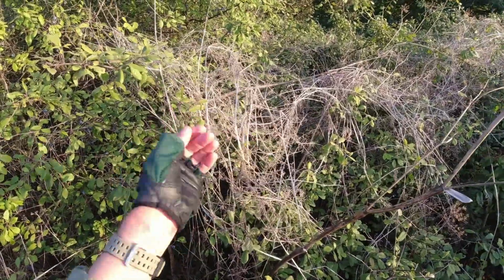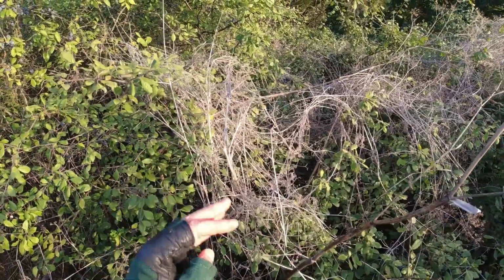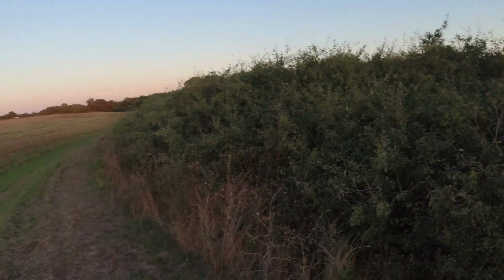It's better if you've got full-fingered gloves. It is a bit spiky. Can get the odd splinter. But yeah, break that down. Bob's your uncle.